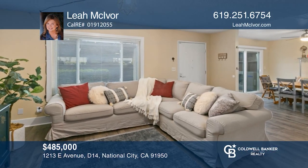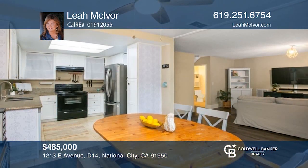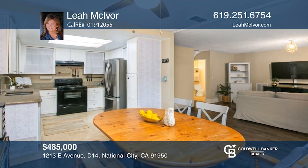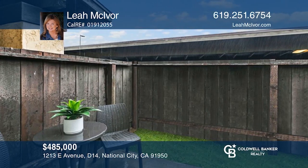This well-appointed 3-bedroom townhouse has many recent updates, a private patio, 1 garage spot, and an assigned carport. Don't miss out on this unique opportunity. Call Liam McIver.